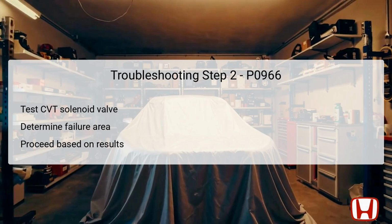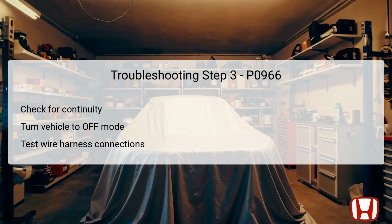Conversely, if the solenoid does not function correctly, it implies a direct issue with the valve that will require replacement. Hence, the results of this solenoid test are pivotal in determining the next corrective actions. Step 3 in the troubleshooting process focuses on checking for any open circuits within the wire harnesses.